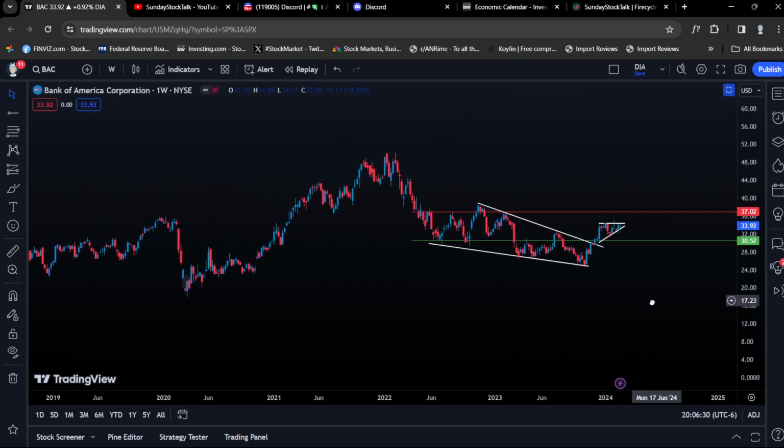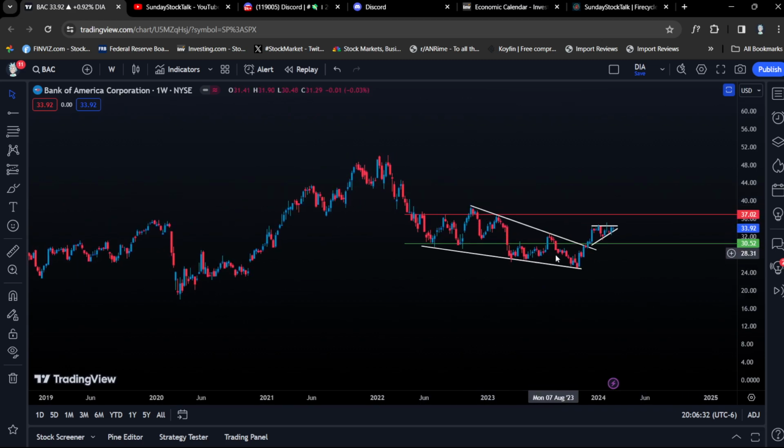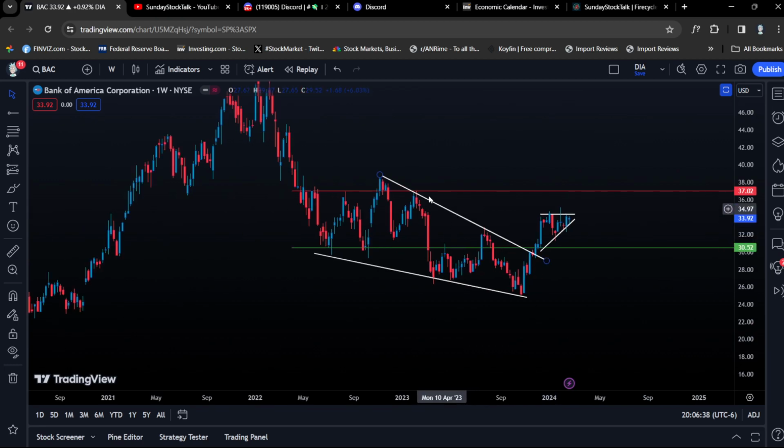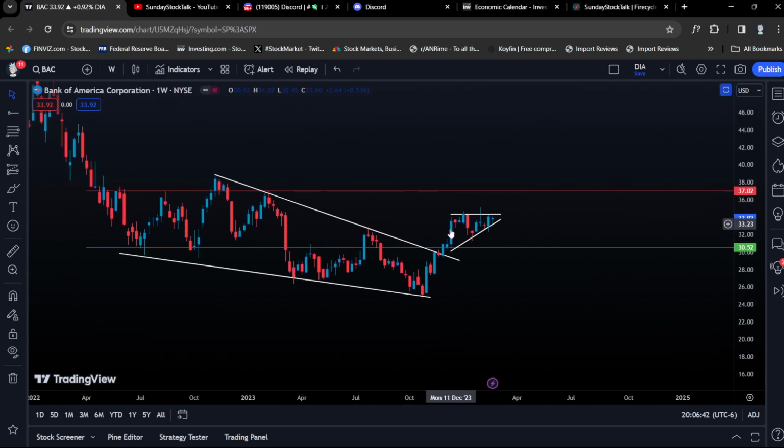So we're taking a look at Bank of America. We broke off a massive downtrend breakout. We made a video on this. It was on one of our Sunday Stock Talk videos. Okay, we played this, but we're taking a look at the weekly time frame.